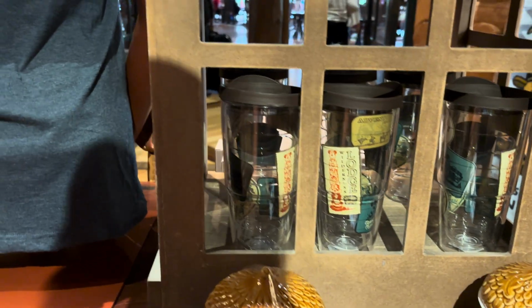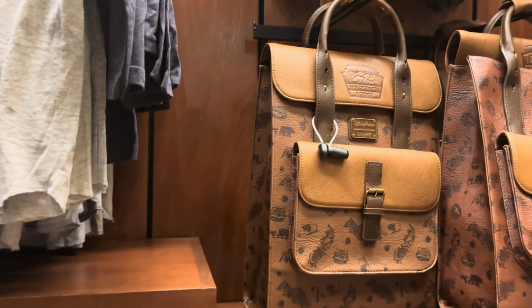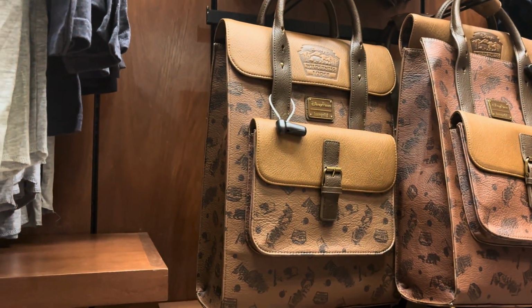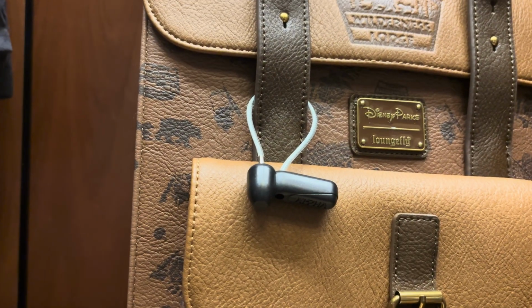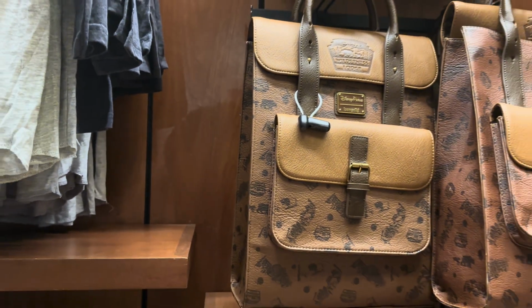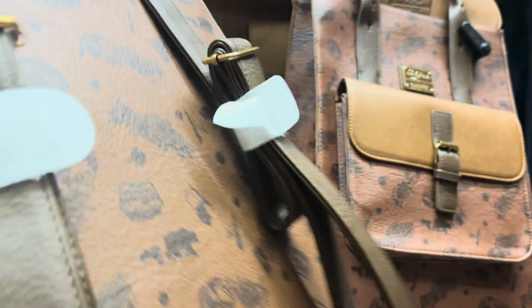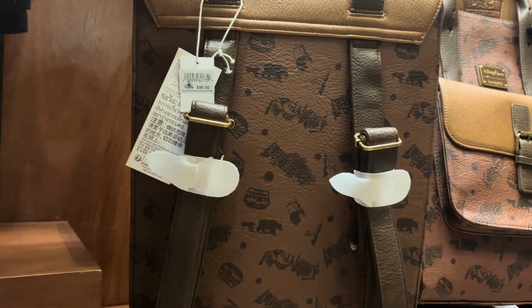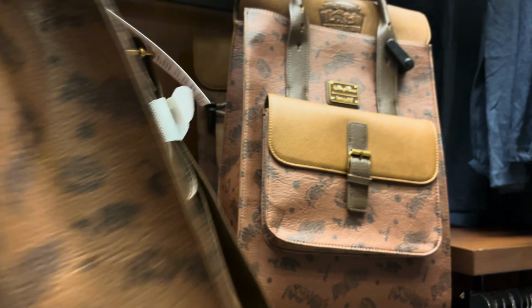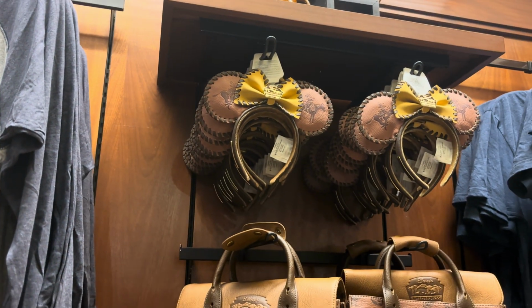So that's awesome. And then they do have, by far, one of the nicest leather lounge flies in all of Disney. It's stamped Wilderness Lodge. It's big. It's a backpack. It's handled. Show you guys the back right now. The back has the straps for that. It is $90. It is soft. It is great. I have nothing against sequins, but if you don't want a sequin lounge fly, you have that.